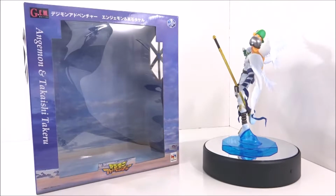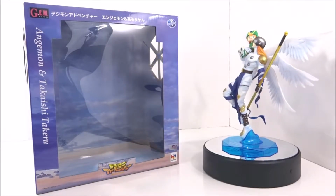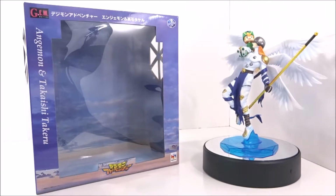Something that I did forget to mention was that TK's head is actually adjustable. You can kind of nod his head to the left and right, and up and down any way you want.